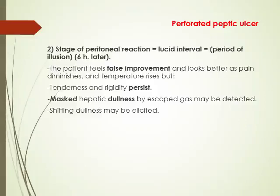يعني في جاز بيكون طالع من البرفوريشن، فالنورمال hepatic dullness اللي احنا بنحسها normally would be masked and replaced by resonant area. Shifting dullness may be elicited وده طبعا نتيجة الفلويد which has escaped into peritoneal cavity.